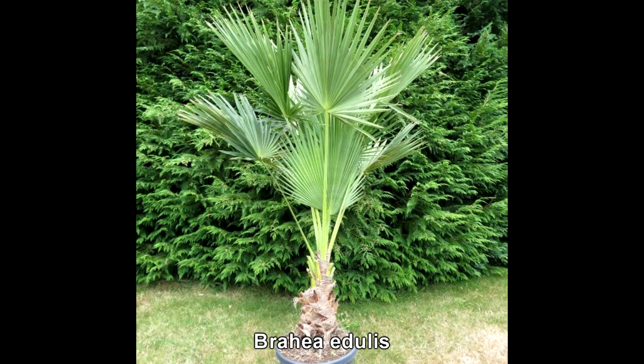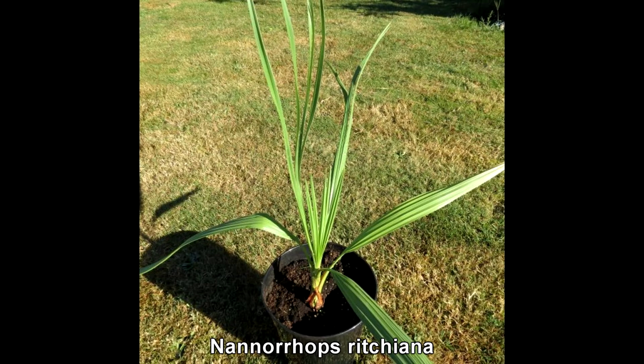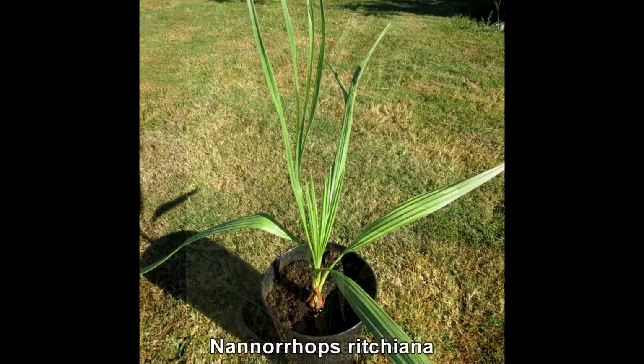Brahea edulis, hardy down to -8 according to the supplier, died even at temperatures of -3, -4, even though they were protected with a roof to avoid water coming into the middle of the palm. Then we have Nannorrhops ritchiana, hardy to -13 degrees centigrade according to the supplier. They all died at -3, -4, even though they were protected with a fleece bag.